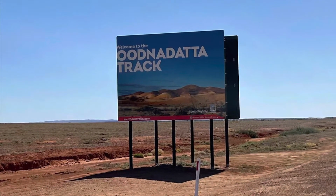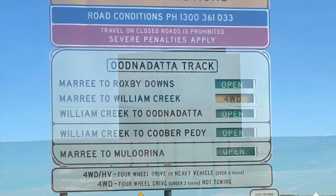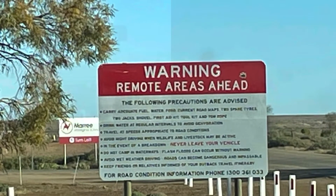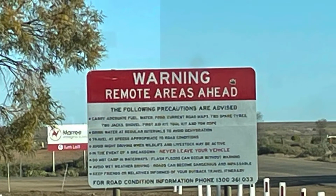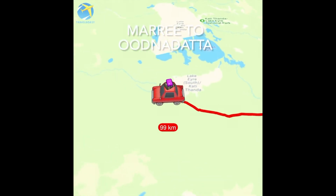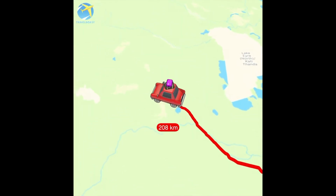And then we headed off up the Oodnadatta Track, which was obviously a bucket list for us. It did say it was four-wheel drive only to where we were going, but we rang up and it was totally okay for us to go. Four-wheel drive only usually means that you can't tow, but they said it was fine for us. So after Maree, we headed on up to Oodnadatta.